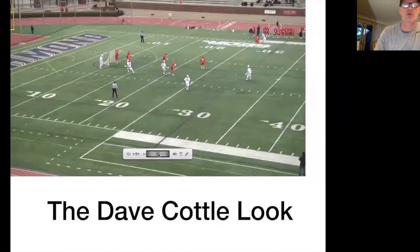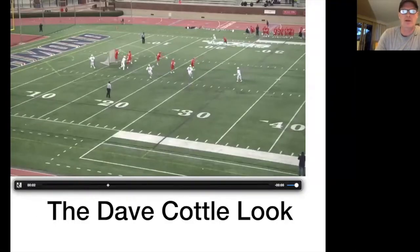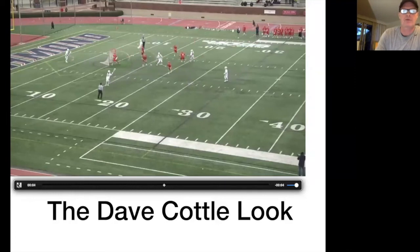Richmond scores on it. Now, this may not be exactly how Cottle would draw it up, but it's pretty similar to the look that he always talked about. And you see how open that gets.